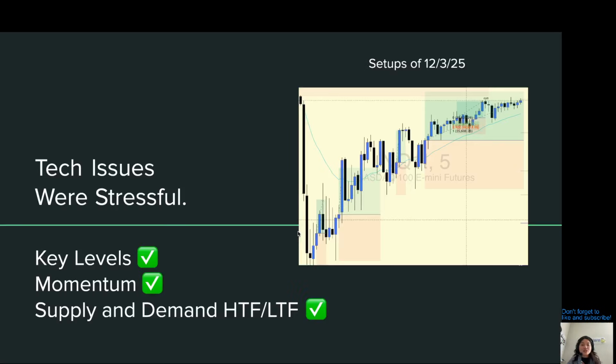And going into today's activity, it was a bit stressful, honestly. And the stress wasn't even from the trades I entered or the setups or the mindset. The stress came directly from the tech issue I faced within Tradovate. If you are not familiar with Tradovate's API limits, if you were to exceed those limits, you would have to contact Tradovate to reset it for you.